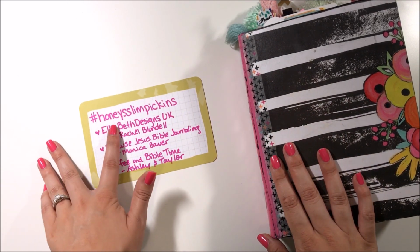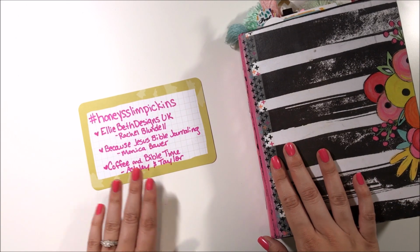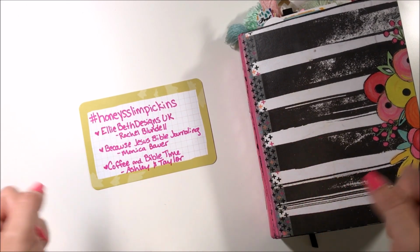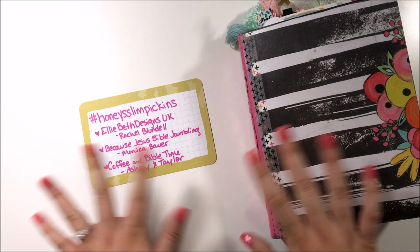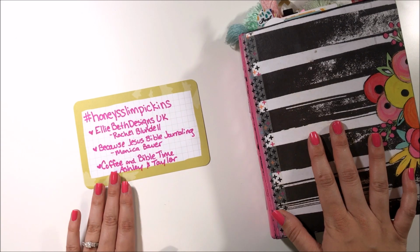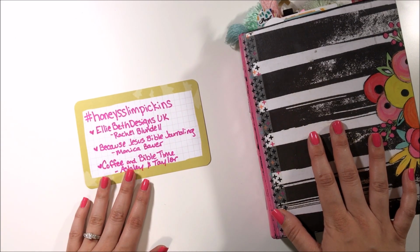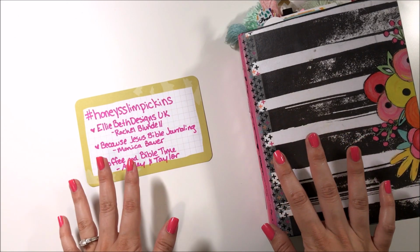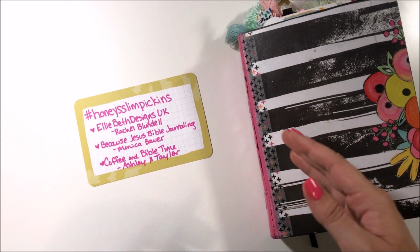So this is the Honey's Slim Pickins challenge. This was kind of started by Allie Brown. I'll go ahead and link her down below. She is amazing. She does really amazing artwork and journaling, so be sure to go find her. And she had come up with this Honey Slim Pickins challenge a few months ago, and when I saw it I knew I wanted to do it, but I kept dragging my feet.